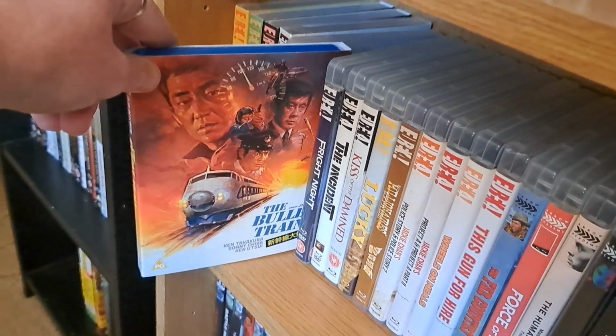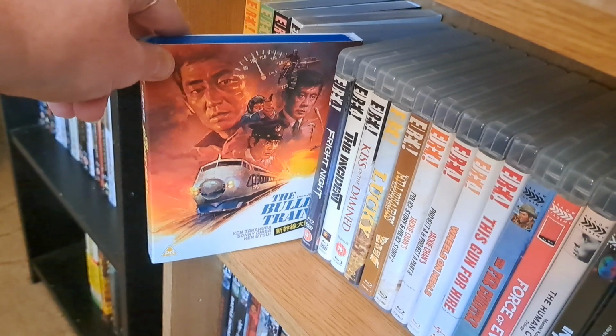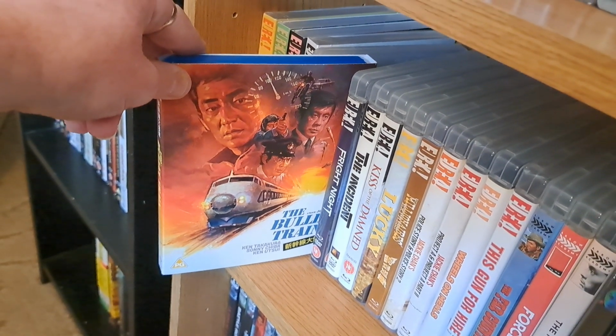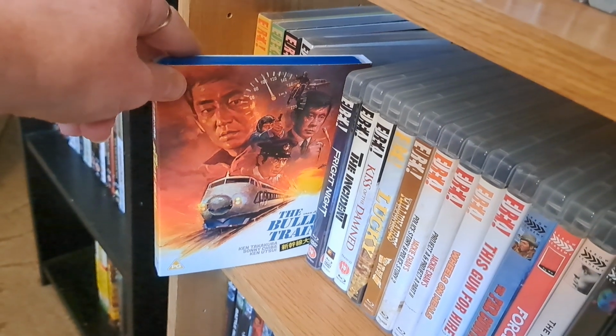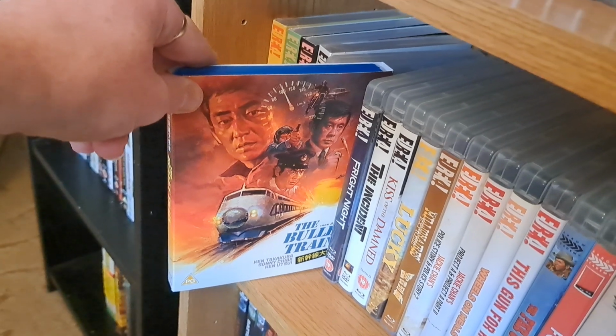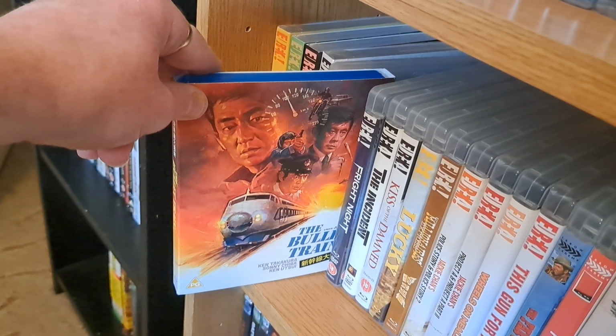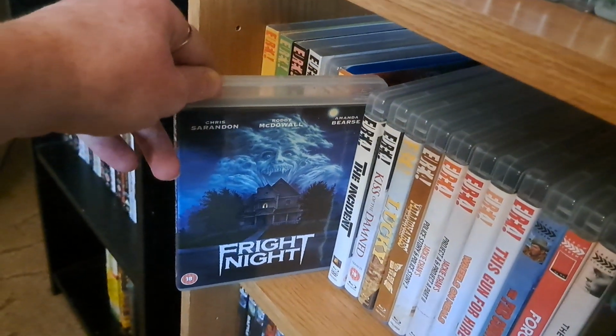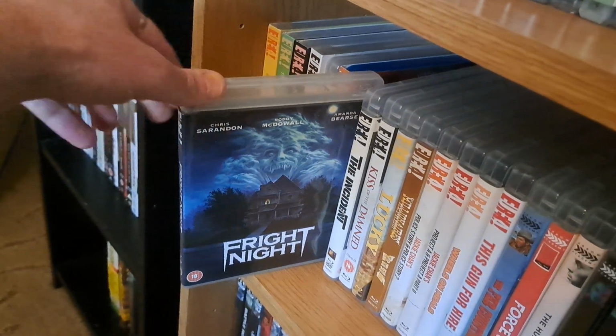Bullet Train, I really loved this. Japanese film. It was said to inspire the film Speed. On the bus, it's basically the same idea. Japanese bullet train's got a bomb on it. If they go below a certain speed, it'll blow up. Fright Night, fantastic vampire film.